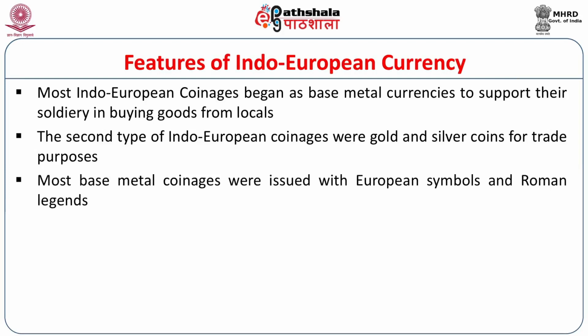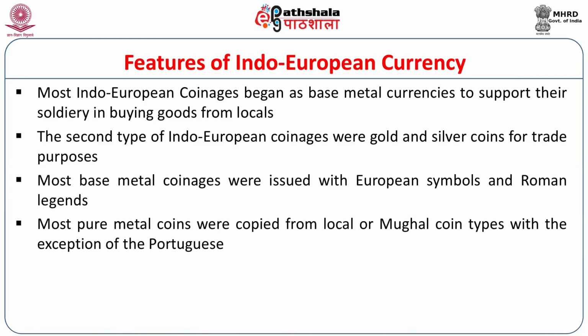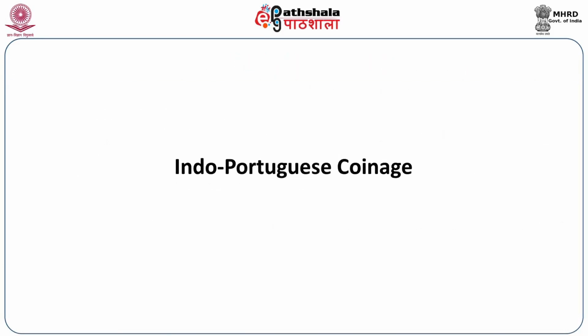Most of the base metal coinages had European symbols, emblems and national marks. Most of the pure metal coins were either local or Mughal prototypes. Here we have to make an exception of the Indo-Portuguese coins, which never took the local Indian route and always issued their own coins with European and Christian heraldry.